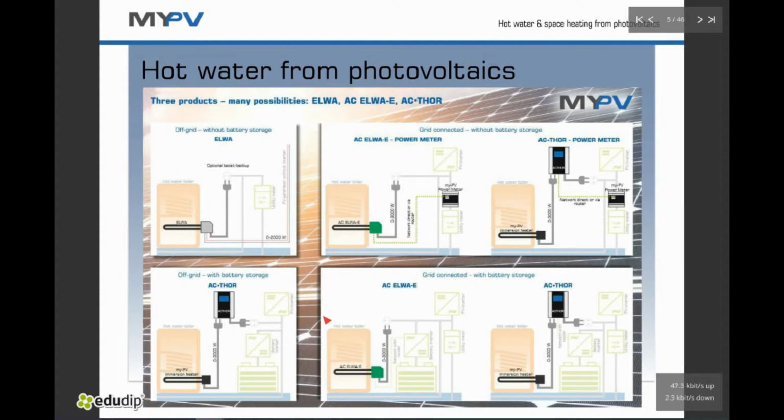A short overview of our portfolio. The whole story began with the DC solution ELWA. It's still up to date the only DC product that we have, and there have been nearly no changes since the invention of the product in 2014. We have a direct DC connection to the heater. So this is the unique thing here.